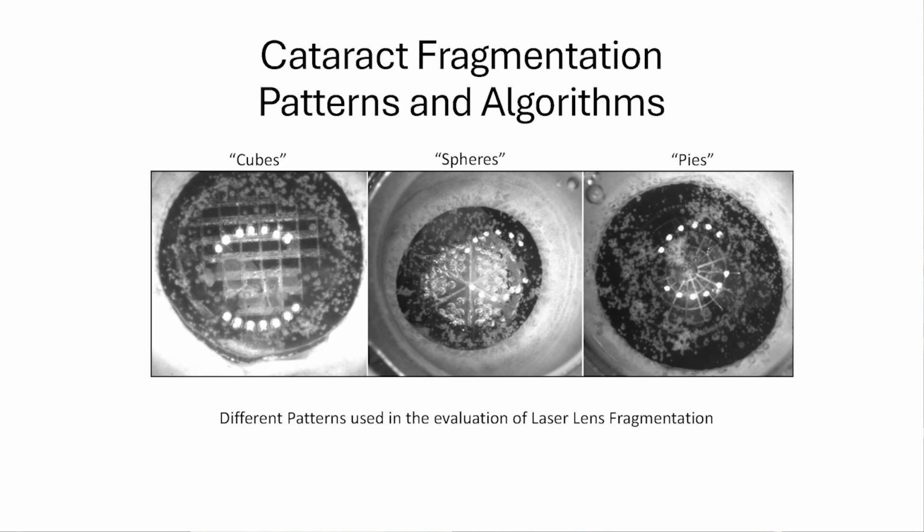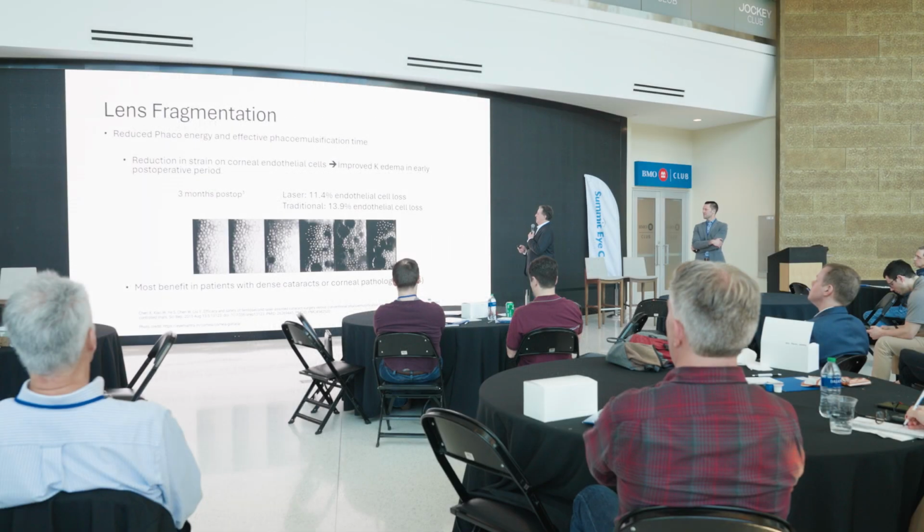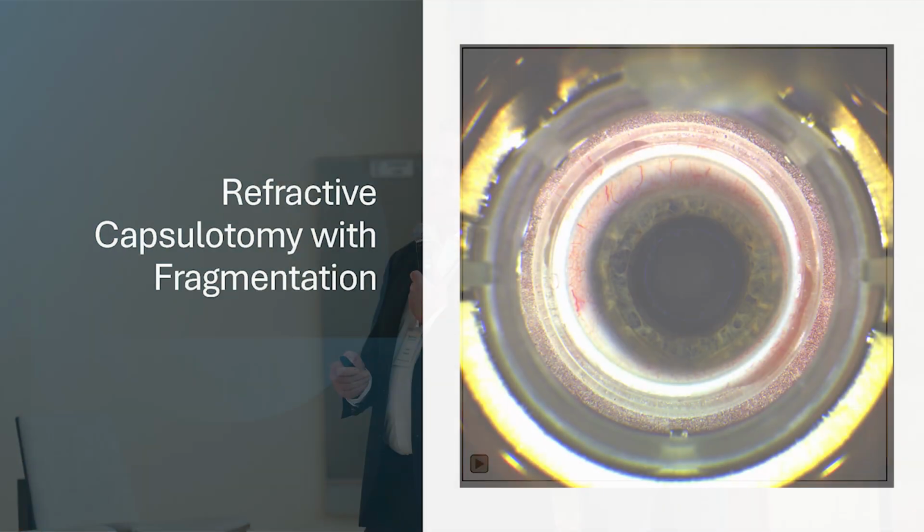All right, so we can fragment the lens, which is kind of cool to watch, and basically now instead of using an instrument to do that, we use less phaco power, and we're a little bit more gentle to the corneal endothelium. And so that is obviously a significant benefit. We use reduced phaco energy. There is less corneal edema as a result. If we look at endothelial cell loss at 3 months post-op, there is a diminished amount of endothelial cell loss with the laser at 11% versus almost 14% with traditional surgery. We'll take everything we can on the margins, and that is an improvement that we'll take.